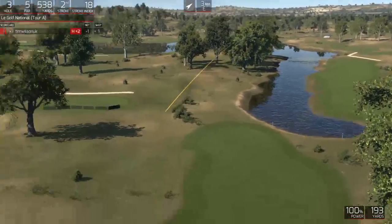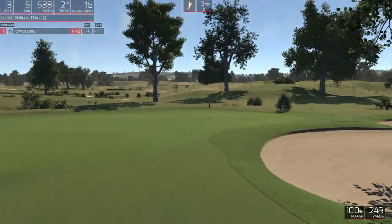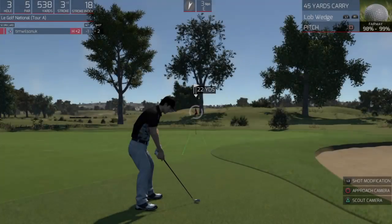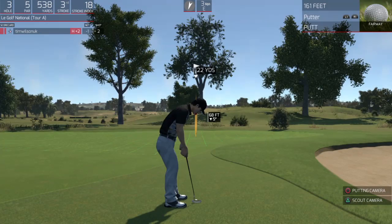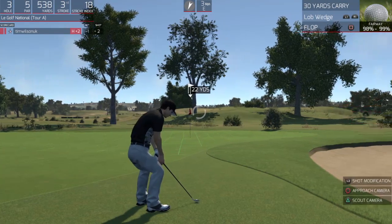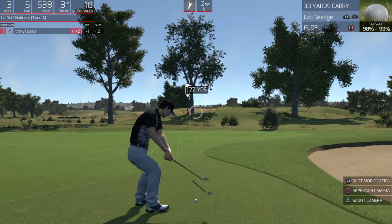Let's have a look. Alright. Not quite got there, and I did hit that pretty well. I've got a flop shot here. It's almost at full distance. Not quite.